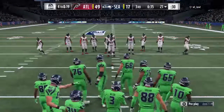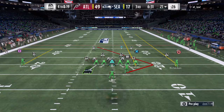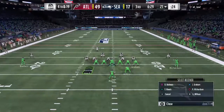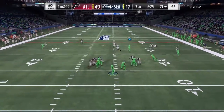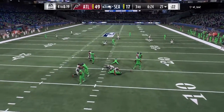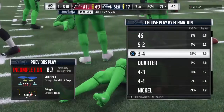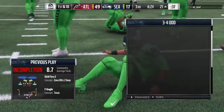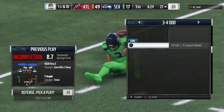Boy, not deterred from those first 2 failed attempts. They're going to go a 3rd time here on 4th down. They'll indeed go for him with Wilson. A hit as he throws, throws, and this is going to be incomplete. For a real head-scratcher there. And the Falcons will take control of the football in great field position.